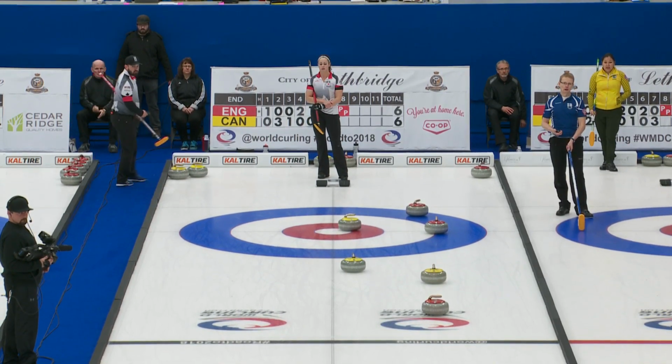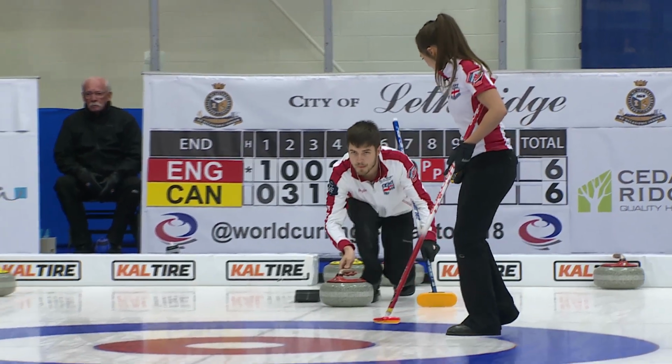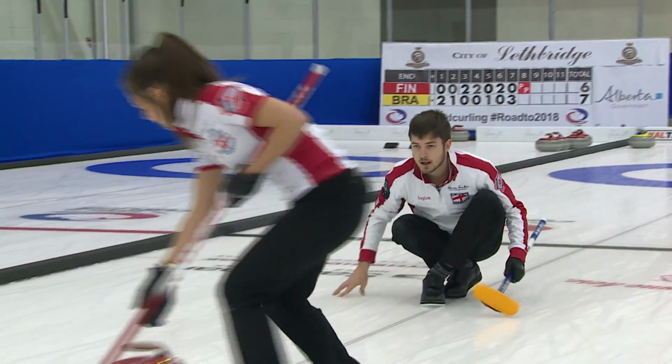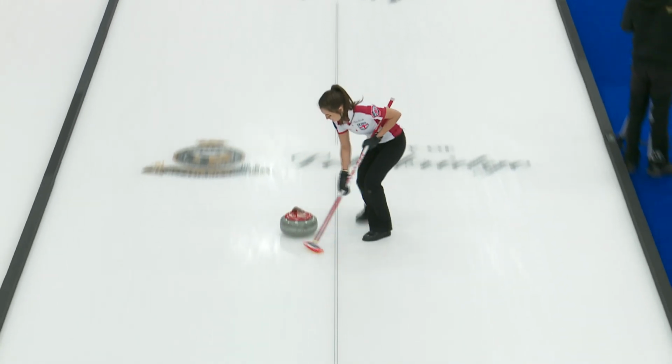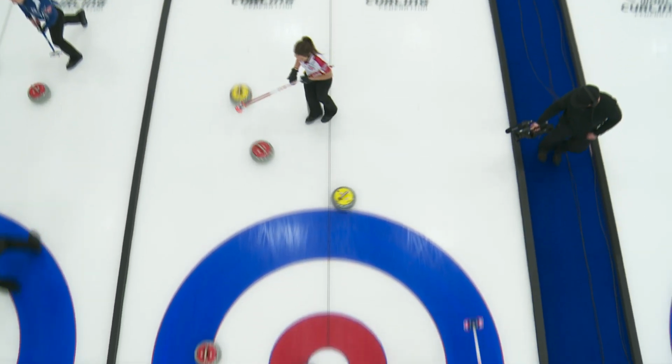I think I like peeling, forcing Canada to decide they need to guard it. Because if they have to keep on replacing these rocks until their last one, the good thing with the peel is you're always going to have a shot for the win. Good call here by England.